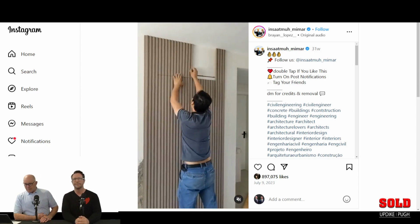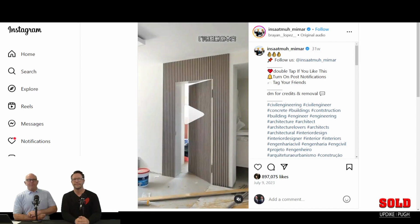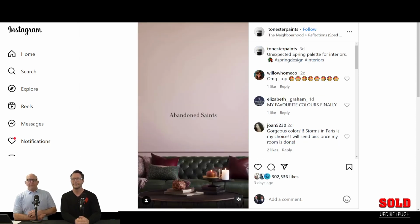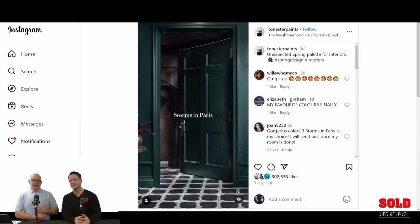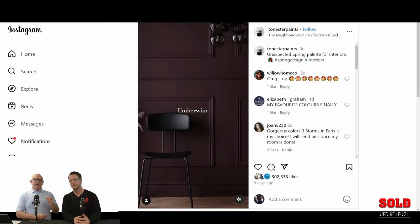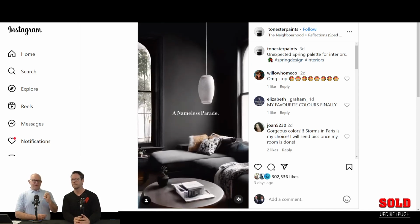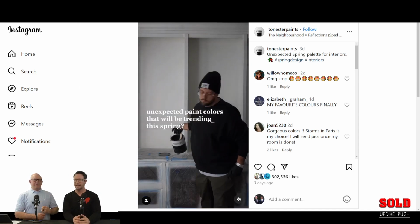Don't date yourself. Second thing we want to talk about is paint colors. These are some new paint color names that are out there this year. We're going to scroll through a couple of times, but as you look at the name, they've chosen names really well on these. So I think they're beautiful colors.